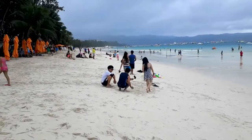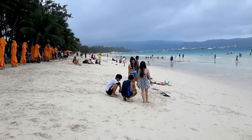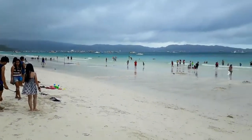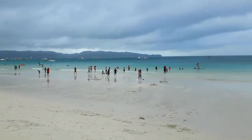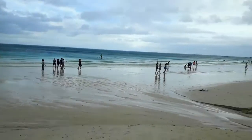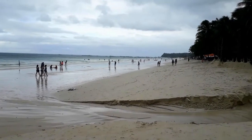The weather's not too bad. It is overcast and a little drizzly, which it's not supposed to be the week of Christmas. This is supposed to be bright and sunny. But we've had a last minute couple typhoons come through. Such is life. But we're still having a good time.